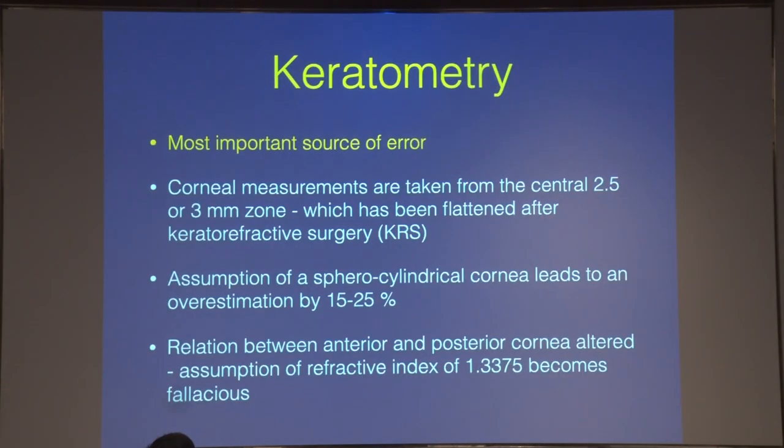What are the sources of error? And of course, it is the keratometry mainly, because the corneal measurements are taken from the central 2.5 to 3 millimeter zone, which has actually been flattened by the keratorefractive surgery.